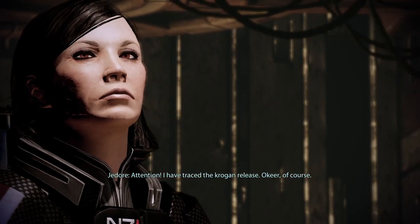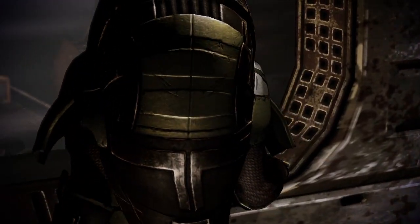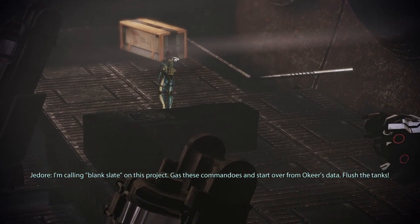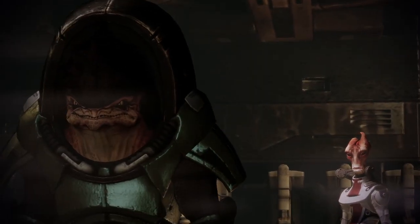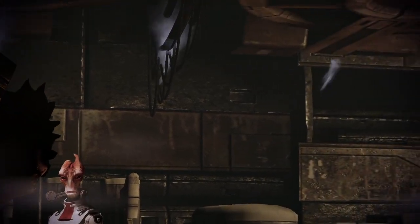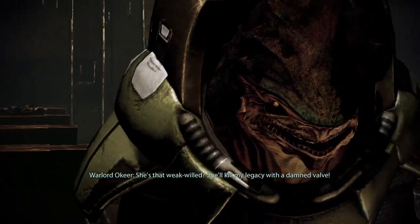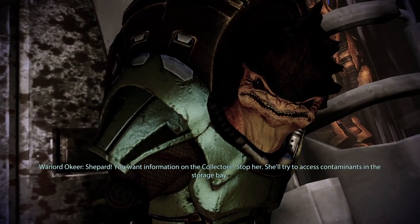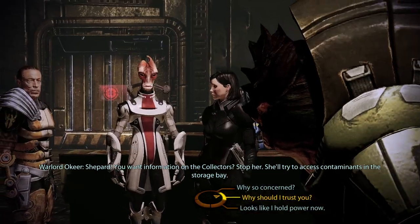Attention, I have traced the Krogan release. Okeer, of course. I'm calling blank slate on this project. Gas these commandos and start over from Okeer's data. Flush the tanks. She's that weak-willed. She'll kill my legacy with a damn valve. Shepard, you want information on the collectors? Stop her. She'll try to access contaminants in the storage bay.